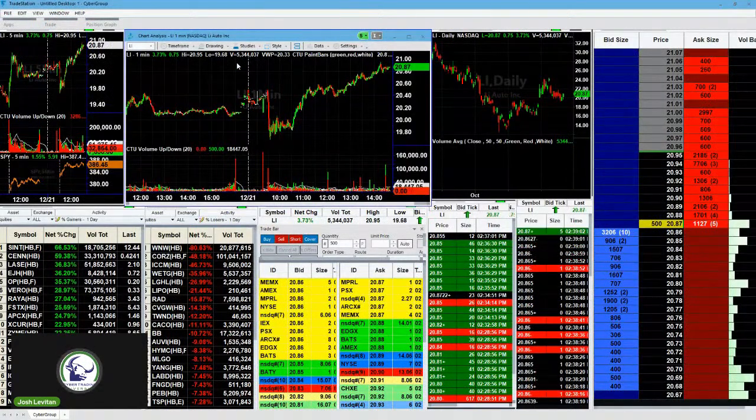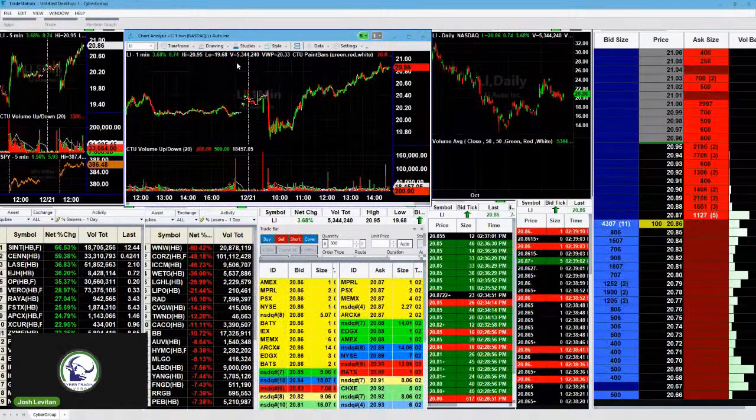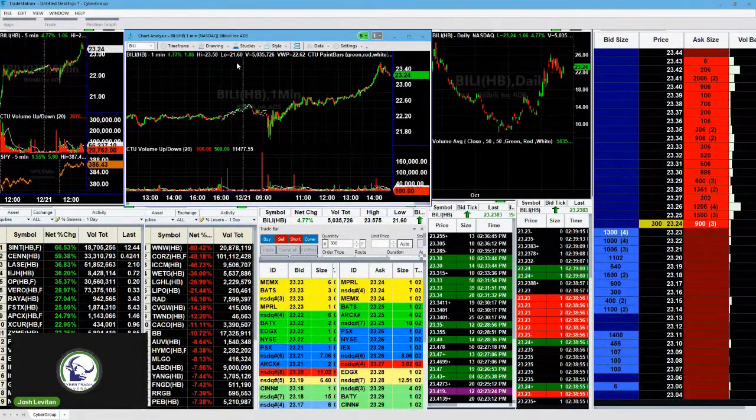Lee, more of a choppier trade for a $20 stock, so not too interested in that right now. It's kind of grinding on up towards the highs. Nice little trade there. It's up nicely on the day, but I'd rather have something a little bit sharper in terms of volatility. This Billy stock could be it.